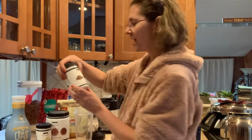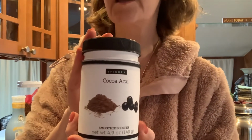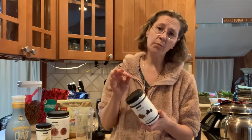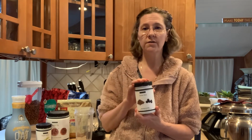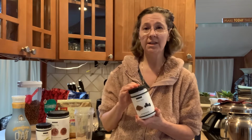And the last thing I add from the Epicure line is the cocoa acai. It's considered a smoothie booster, and it's a great source of antioxidants because it's got cocoa powder and it's got acai fruit powder as well as some coconut sugar. So I love the extra chocolate kick that it gives to my shake. And it's always good that it's providing me with antioxidants.